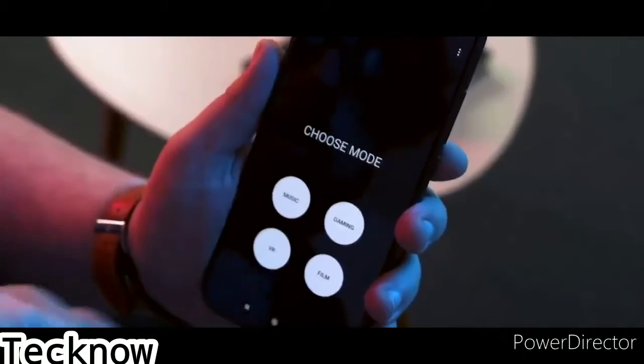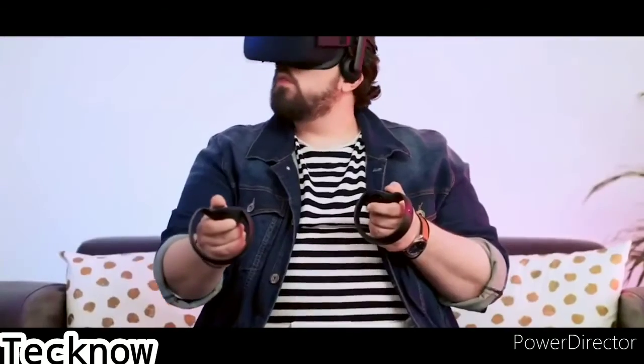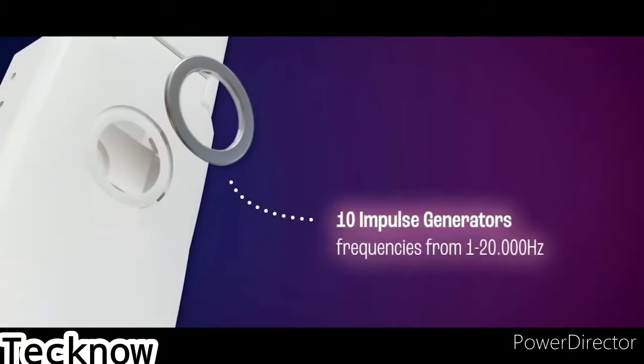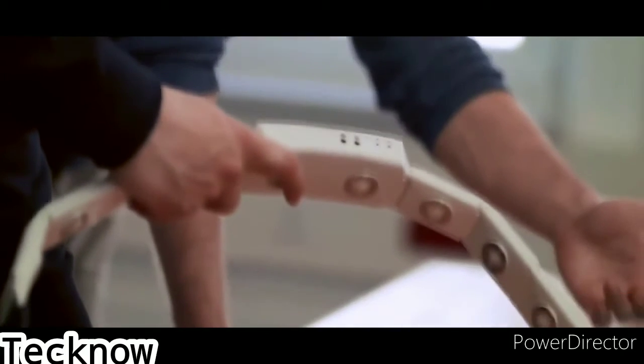To see that our product brings so much happiness to other people, for me, it was one of the greatest moments in my life. Just see the emotion, and that's what it is about, to get more emotion from sound. It's like you're getting completely into a new world. Inside the wearables are 10 impulse generators, and the impulse generators put the different audio signals on your body. We developed a wearable which converts all audio signals into haptic feedback and puts it on your body.